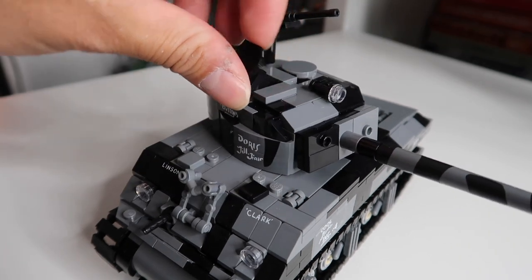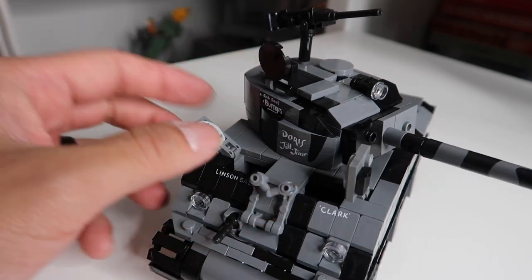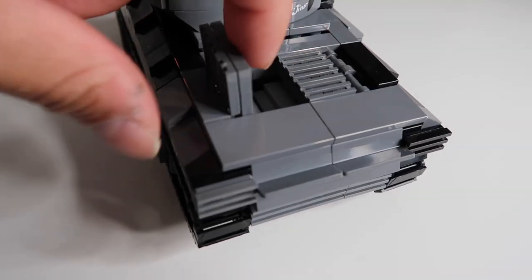It has a couple of hatches that you can open up, one for the commander, and you can also lift up the hatches for the gunner and the driver. There's really not that much room to be placing minifigures in there, but you can kind of get them in there to the point where they do stick.